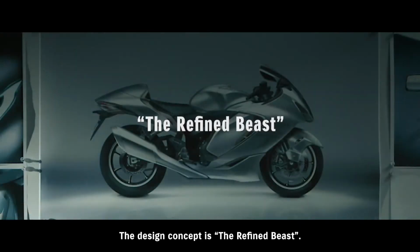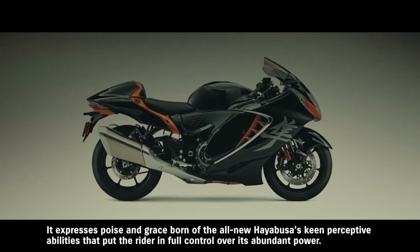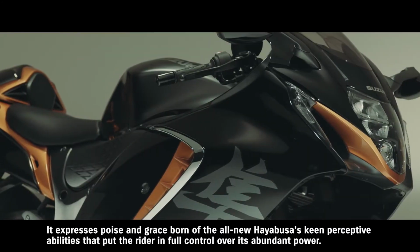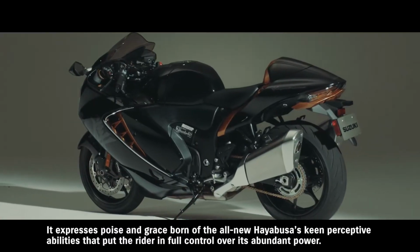The design concept is the refined beast. It expresses poise and grace born of the all-new Hayabusa's keen perceptive abilities that put the rider in full control over its abundant power.